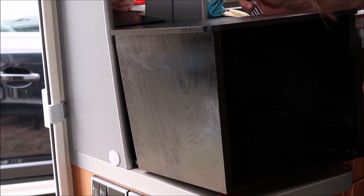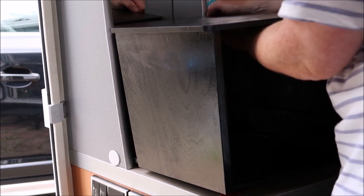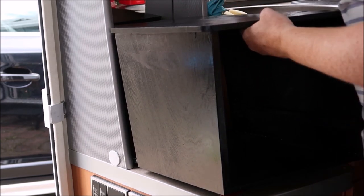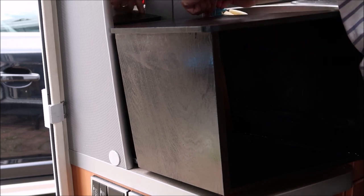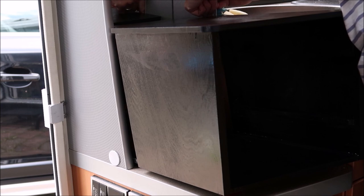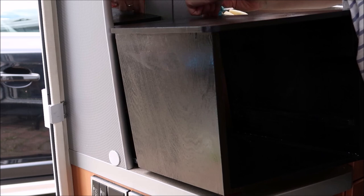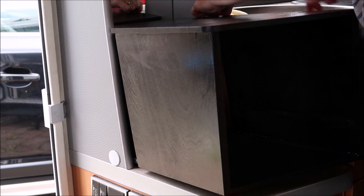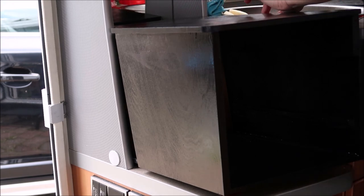Come on. Oh, this is so annoying. Come on, a little bit of tape. Oh, nearly, nearly, nearly. Got it. All right, now the rest is easy once I've got that moving.